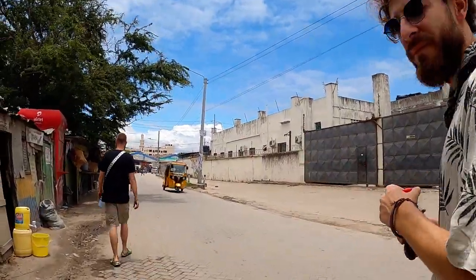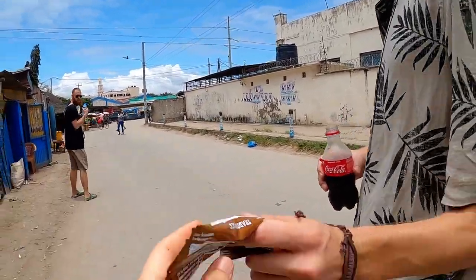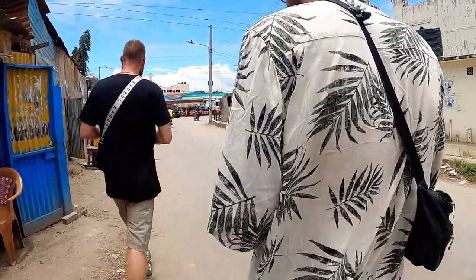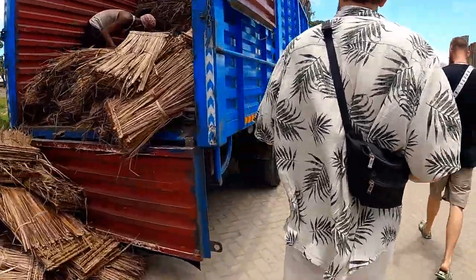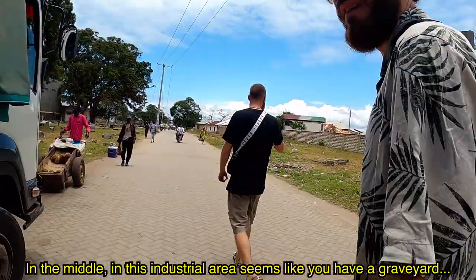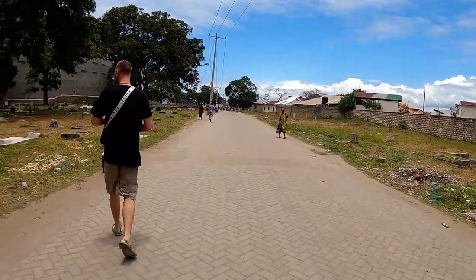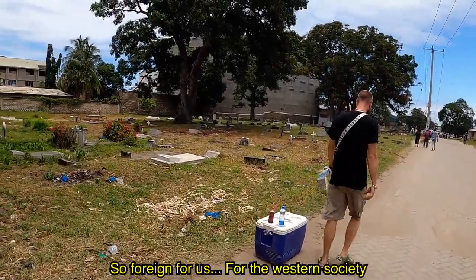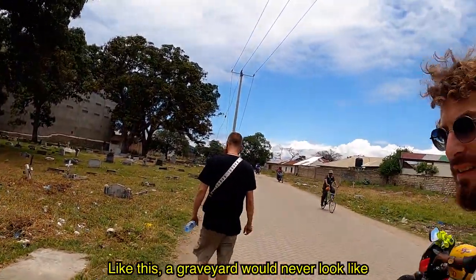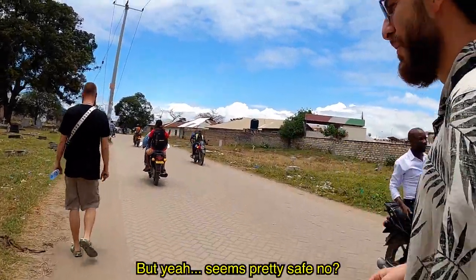Here's a cafe. Rubbish. In this industrial area it seems like you have a graveyard. So foreign for us. In Western society, a graveyard would never look like this. But yeah, it seems pretty safe.